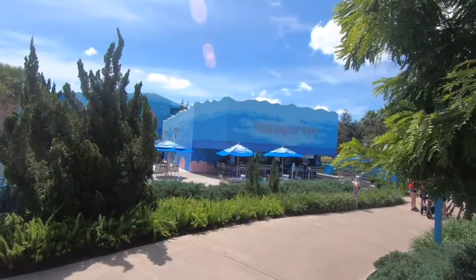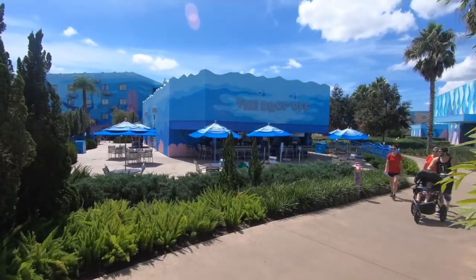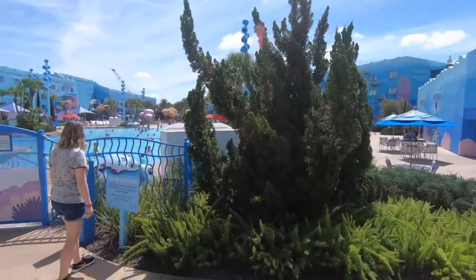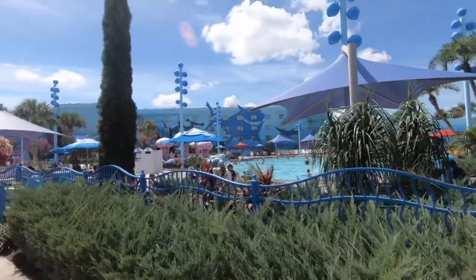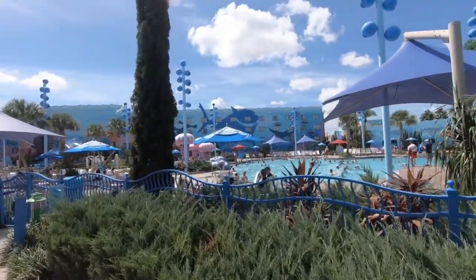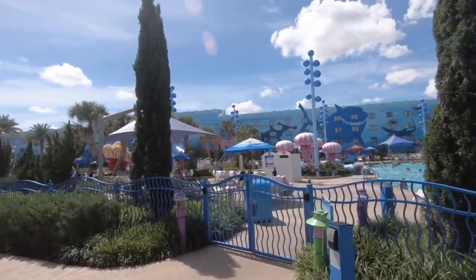The bar over here at the Finding Nemo Big Blue pool is the drop-off. And that's right here next to the pool. I'll show you the pool kind of from a distance because again, there's a lot of people in there. I think they've got the right idea. It's really hot today. But you can see there's some of the jellyfish. Everything is themed so well.